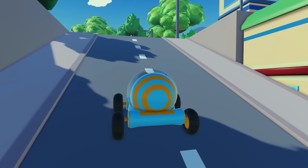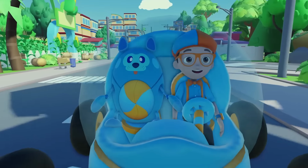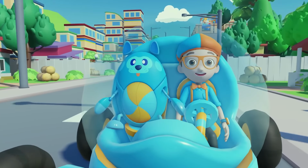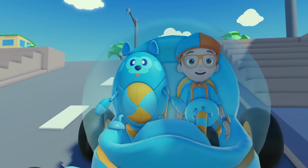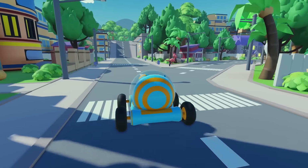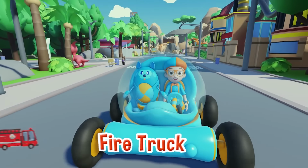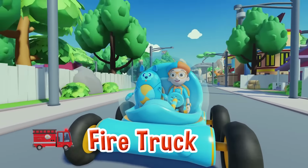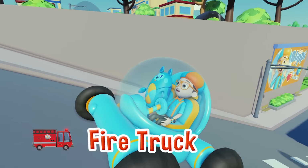Let's go! Let's get up this hill! Oh no! I guess we didn't charge the Blippi Mobile enough. We're rolling backwards so fast! All right, Debo, let's keep on driving. Hey, Debo, do you hear that? It sounds like a fire truck siren. It is a fire truck siren. Here it comes.